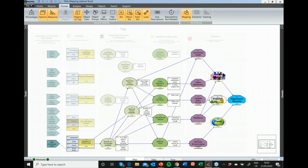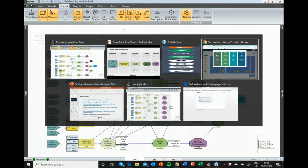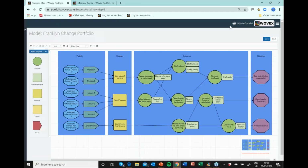So those are the highlights of what you can do with the Wovex benefits maps and how that relates specifically to pulling your initial business case together. What I also wanted to share with you was a view of our performance management software, which works with the maps. So here's a map in the performance management software. You'll see the structure's the same.